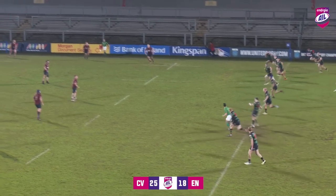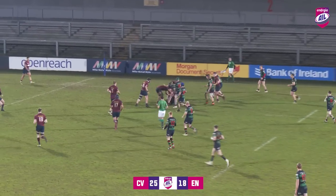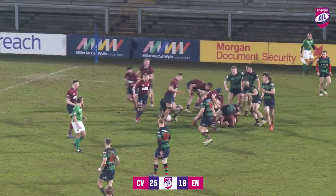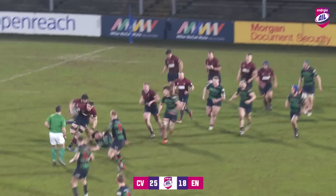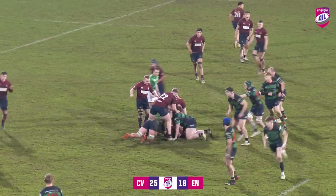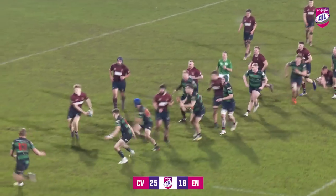Just 7 points separate the teams in this Energia All-Ireland Junior Cup final here at the Kingspan Stadium. Clogher Valley 25, Enniskillen 18, Enniskillen in possession. There can't be too much left. Lovely hands from Henry Keyes. Off it goes, as the momentum builds for Enniskillen, as it did at the end of the first half.